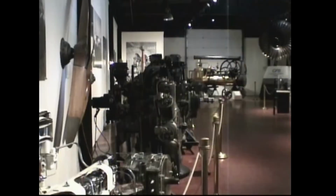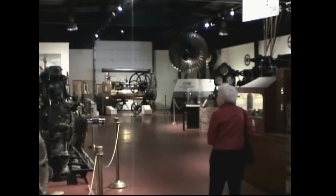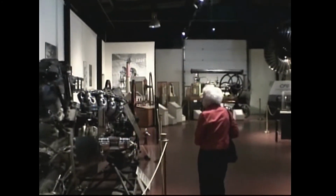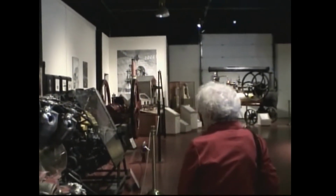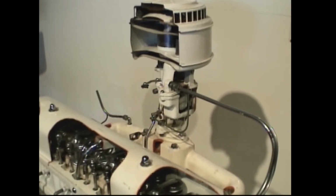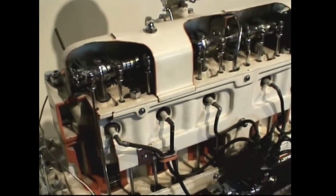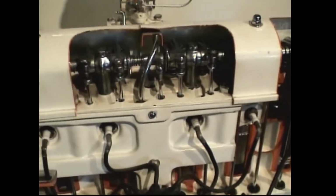First up, let's go inside and check out the engine room. Inside the engine room here at the Owl's Head Transportation Museum, they actually have motors and engines that actually operate. They have on display this 1933 Chevrolet Cutaway engine that was on display at the 1939 World's Fair held in Flushing, New York. By cutting away the sides of the engine, you can see all the inner workings of this Chevrolet engine.